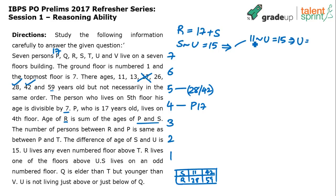11 difference U can be 11 minus U or U minus 11. So 11 minus U is 15, which implies U will be minus 4. Not possible. Or U minus 11 is equal to 15, which means U will be equal to 15 plus 11, 26. If you look at the numbers here, 26 is available. You cannot take minus 4, but you can take 26. 26 is possible when S is equal to 11. So if I make one more block here for U's age, U can be 26 when S is equal to 11.